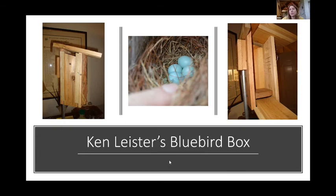And then what is the distance you recommend if you're trying to do the box pairing, having a tree swallow next to the bluebird? In your experience, what's the best distance for that? You want to have a different species next door? Yeah, the tree swallow and the bluebird.